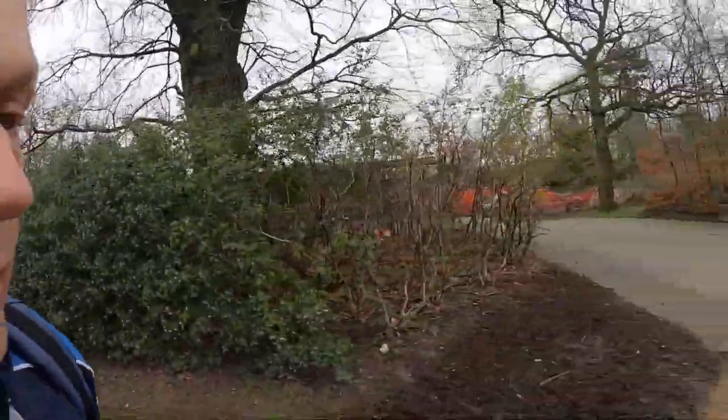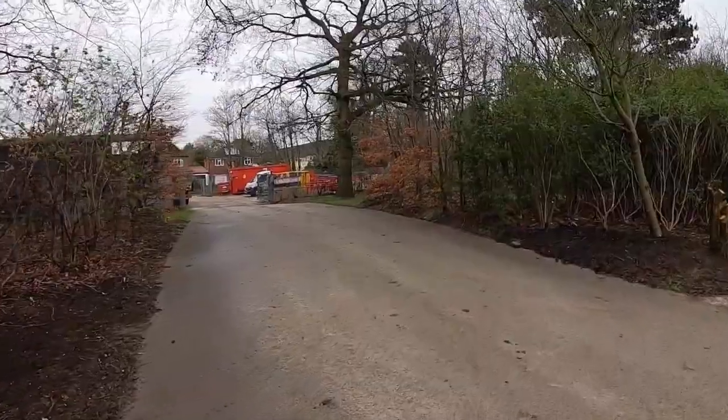Just hope I'm going the right way. I think so. It's a massive park. There's so much to do here. Excellent. Yeah, it's for the kids, this one. I'm not doing this for adults, really. Just to show you the fun. Where are we? Okay, that's another entrance there. Oh no, it's a building site.